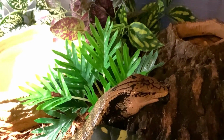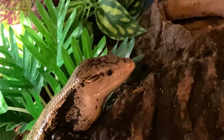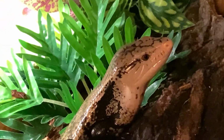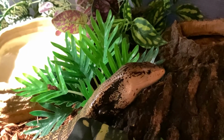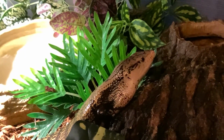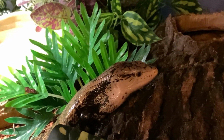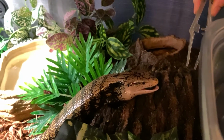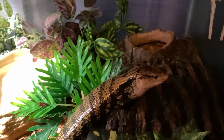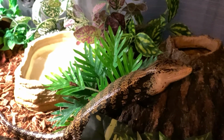Make sure you are 100% sure on what species you have, because although feeding and lighting are pretty similar, humidity is very different for every single species. So make sure when you get your blue-tongue skink that you know which species it is. If you can find that out directly from a breeder or whoever's selling the animal, that's ideal. But always make sure you double check and do your research.